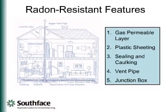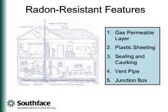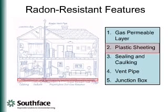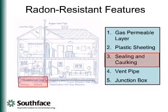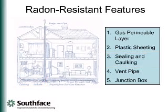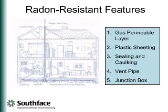Here we see the features that we will implement for radon-resistant construction. First, a gas-permeable layer. This allows for soil gases to move freely under the foundation and find the alternate pathway that we will provide. Remember that ground gas will follow the path of least resistance. Next, plastic sheeting, a barrier between the living spaces and the surrounding soil. We will extend this barrier through caulking and sealing at penetrations in the slab and expansion joints and at other cracks. Then our alternate pathway, a vent pipe, provides a pathway for soil gases to move up to the atmosphere.